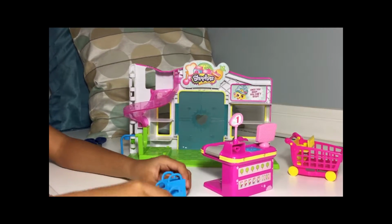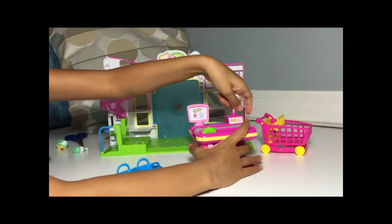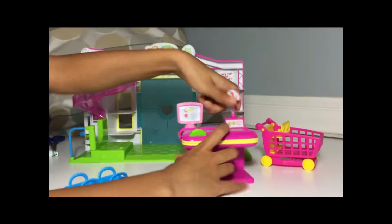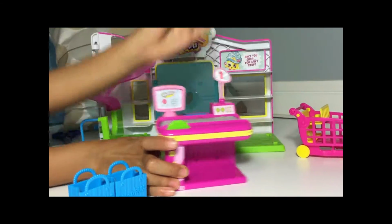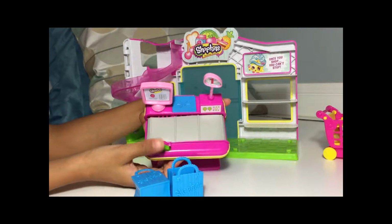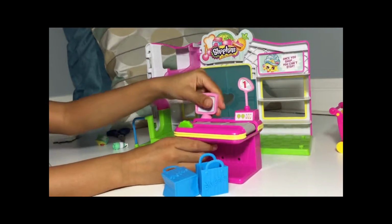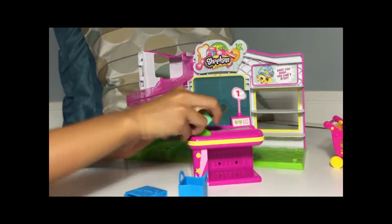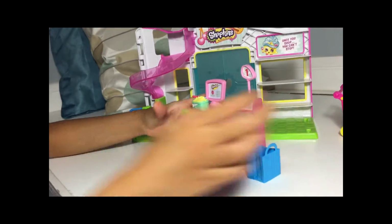Let's see. Okay, so there is the two bags. And here it is. As you can see, this is the cash register. And it can move, as you can see right there. I like to move it backwards. And then also there's this little computer. Like, they can do it while they're... Da-da-da. Oh, maybe I can put this right here.